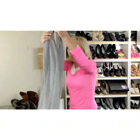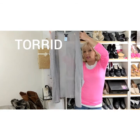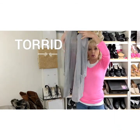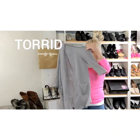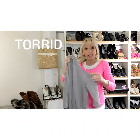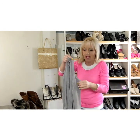This next item is a Torrid, and I do pick up Torrid because Torrid does move. Torrid is part of the plus line, and they'll usually be Torrid 1, 2, 3, 4, and I think that equals out to 1X, 2X, 3X, 4X. You can double check that. This is an open, kind of like a little cardigan knit. Actually, it's a cold shoulder. And it's got a few things going for it. I don't really like photographing cold shoulders because I have a mannequin. You put them on the mannequin and it just hangs like that. Sometimes I'll try to tape it up, but the mannequin is just the bust. It doesn't have the full arm.